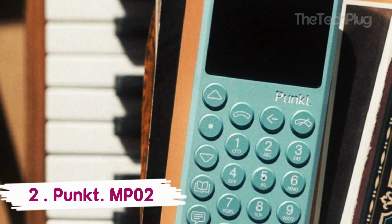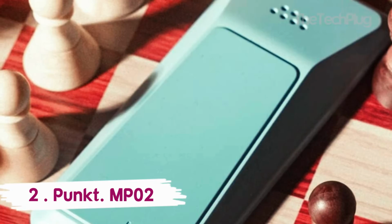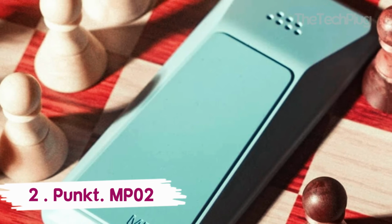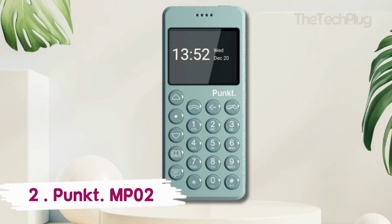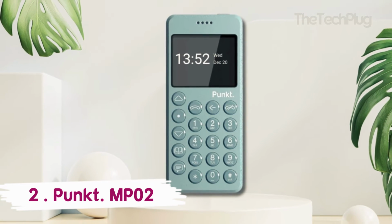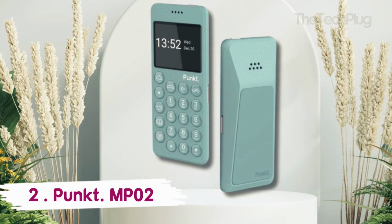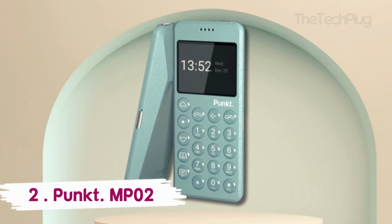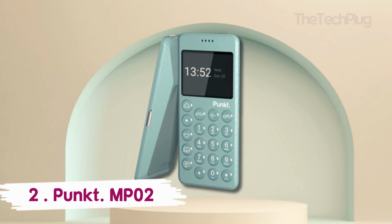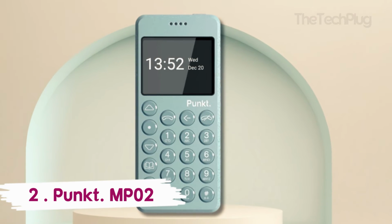Number 2. Punkt MP02. Rugged security meets sleek simplicity. If digital privacy and durability are your top priorities, the Punkt MP02 stands out with its uniquely tough build and high-end security features. This phone isn't just designed to last physically, its reinforced polycarbonate chassis, strengthened with glass fiber, and rubberized trapezoidal back make it easy to grip and resistant to drops. But where the MP02 really shines is in protecting your digital life.